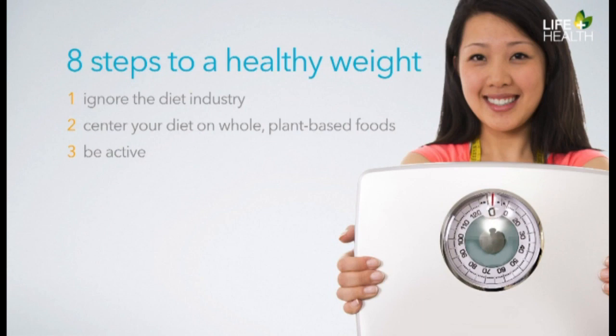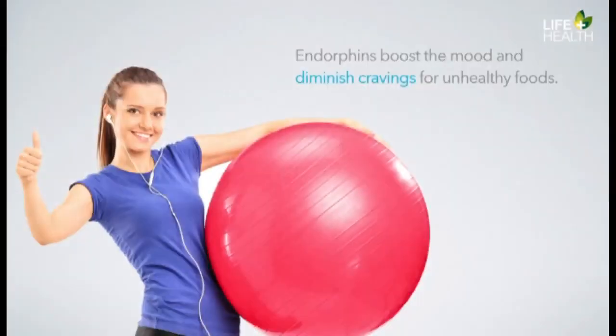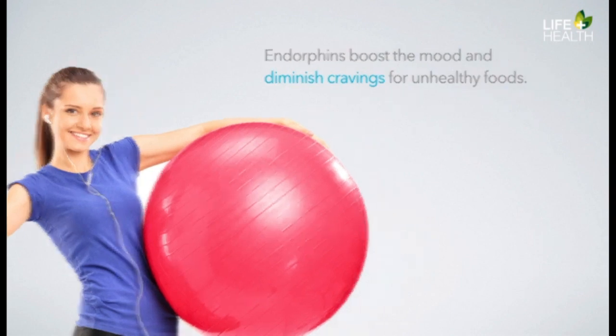Third, be active. Physical activity is essential for weight management. Our upcoming exercise module will show you how to set up an activity program that works for you. An added bonus of exercise is that it releases feel-good endorphins into your bloodstream. These chemicals boost the mood and diminish cravings for unhealthy foods.